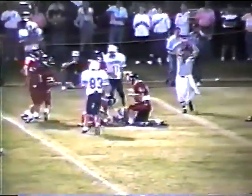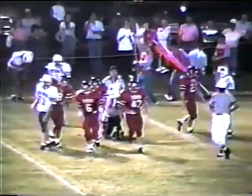Hey, let's get our speed people in there on defense. He doesn't want to throw. I want as much speed in there as we can.